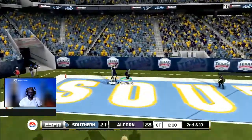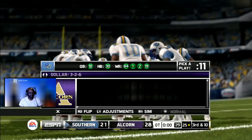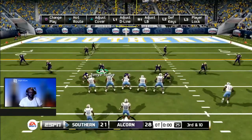Shoot. Deep ball, laying it out there. The offense took an errant shot into the end zone, and I'll tell you what, that one should have been picked off. Yeah, I'm sure he's going to hear all about that from his teammates when he comes over to the sidelines. Third down, and they need to get it to the 15.